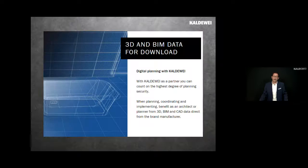Architects and designers, we have all the information you need to include KALDEWEI in your project, from CAD files in many formats, to BIM files. If you're designing to LEED standards, we can help, and BREEAM is also not a problem.